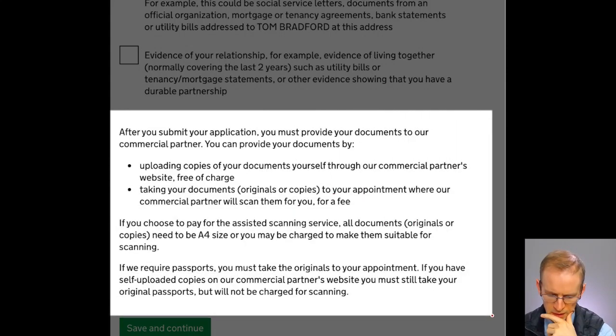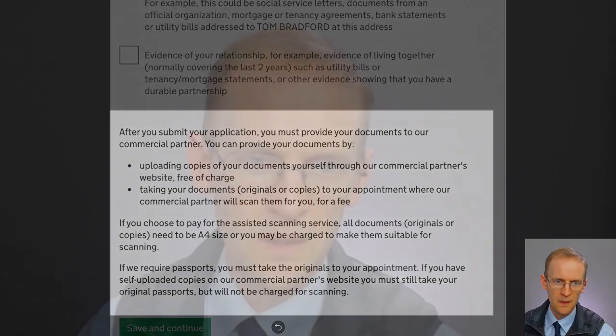If we focus on this, after you submit your application, you must provide your documents to our commercial partner. So this just goes to procedural matters, and that's straightforward. But you can see that basically it's fairly easy now, for a limited period only. It's easy now for you as a European national to regularize the status even of your unmarried non-European partner for the time being. And so I would urge you, if you are considering these applications, to make them sooner rather than later, definitely during the course of 2020.